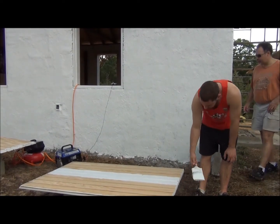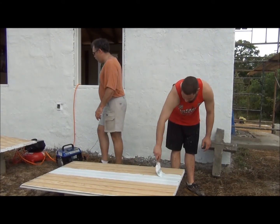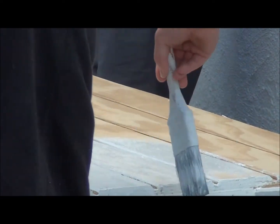Dmitri works hard painting the shutters that will eventually be fastened to the windows. Winds of a hurricane can top 140 miles per hour in the Bahamas. The shutters will protect the church from the hurricanes.